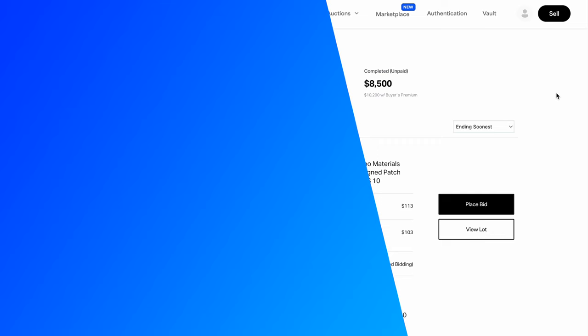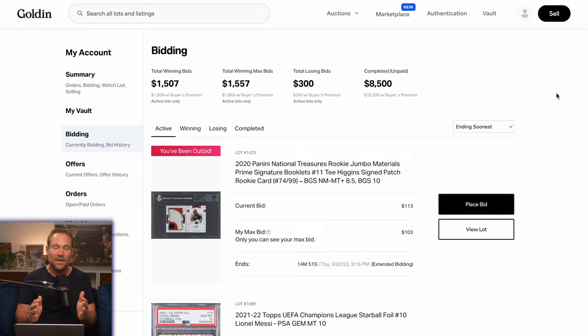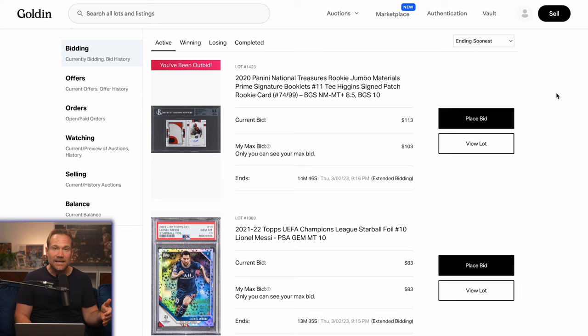Okay, so I just went to the bidding page here on Goldin Auctions so I can see a summary of everything that I bid on now that we are in extended bidding. And I can see which items I'm still leading and which items I've already been outbid on by other people here in extended bidding.